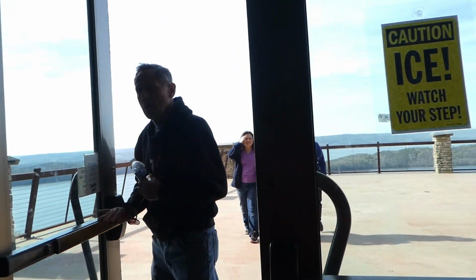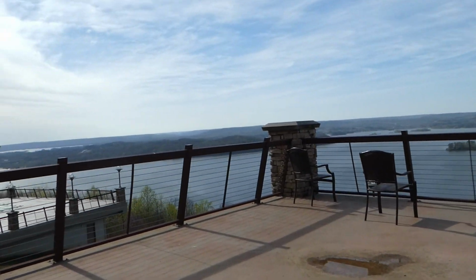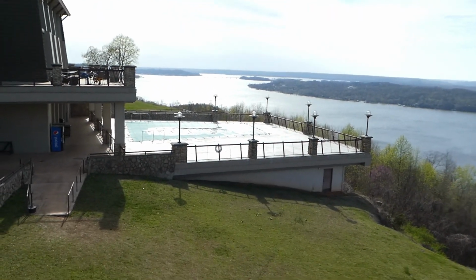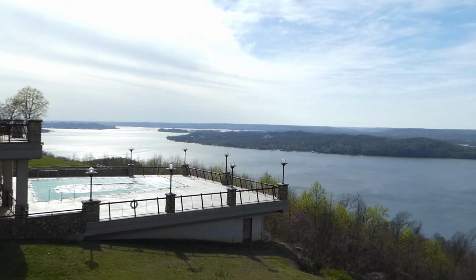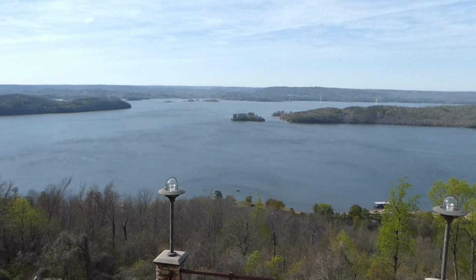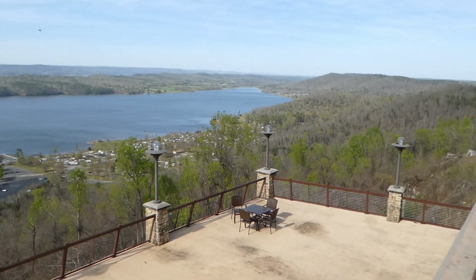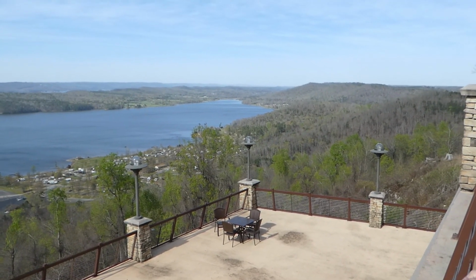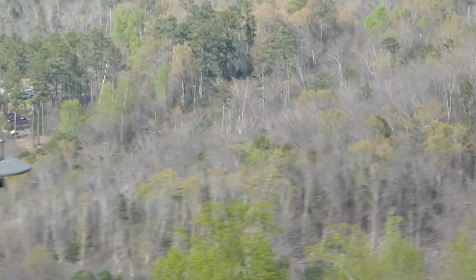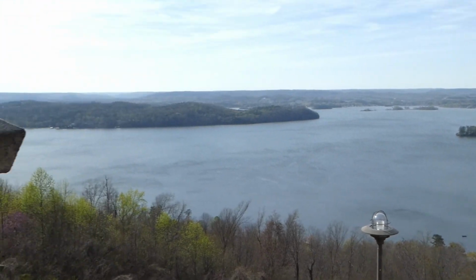Let's look at this view. This is such a gorgeous view. There's a boat down there, but you can't hardly see it. We brought the Apex Nano Coachman camper with us, and we're camped right down there in that campground. See where all those campers are? We have a bird's eye view from up here. We can see everything going on.